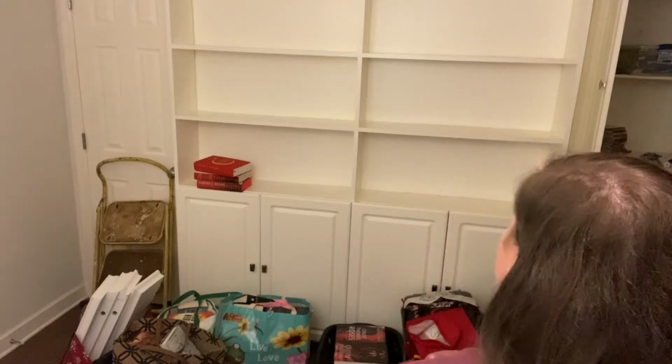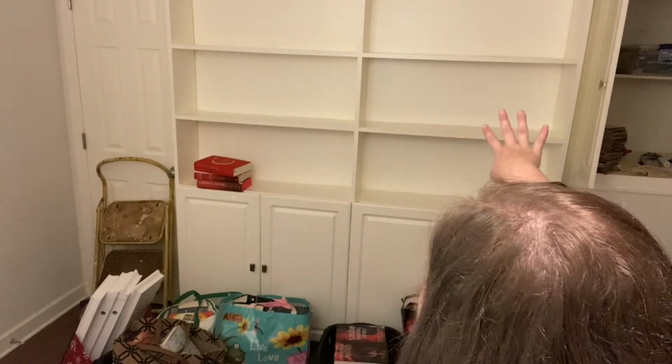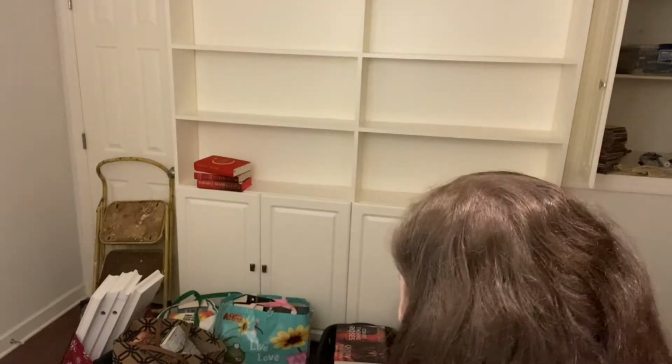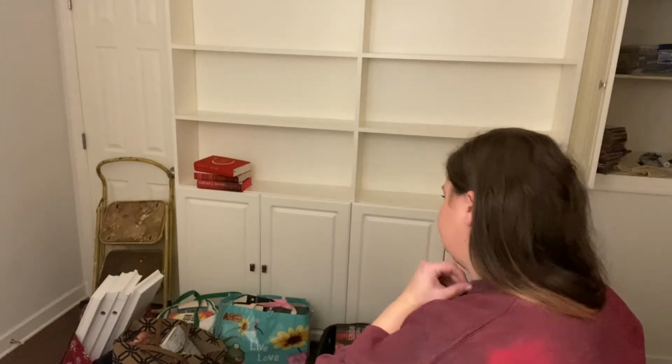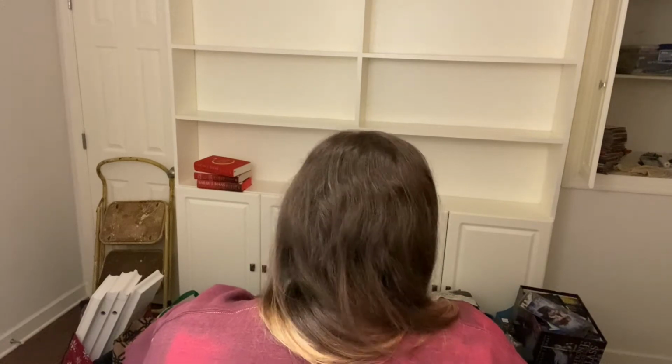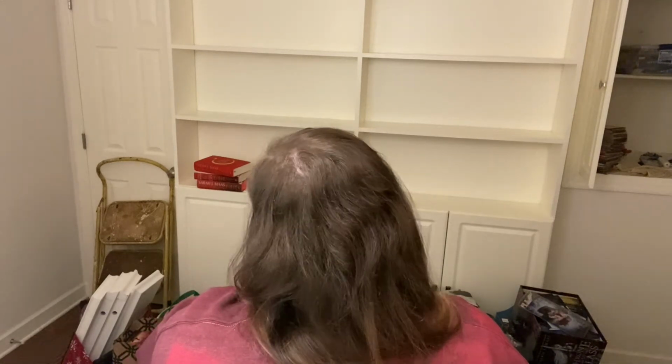And then maybe J. Kristoff on the other side. I'm trying to do my favorites on this big shelf. So, yeah, I kind of think that's where it's going right now. We'll keep talking through it. But so far, I think that's what we're going to do.